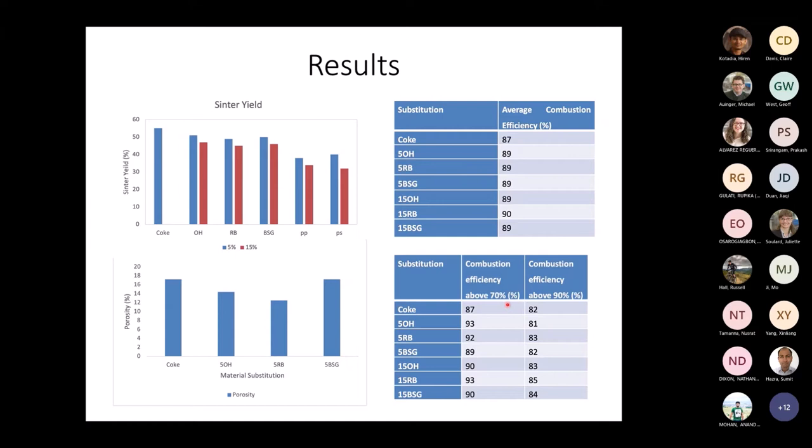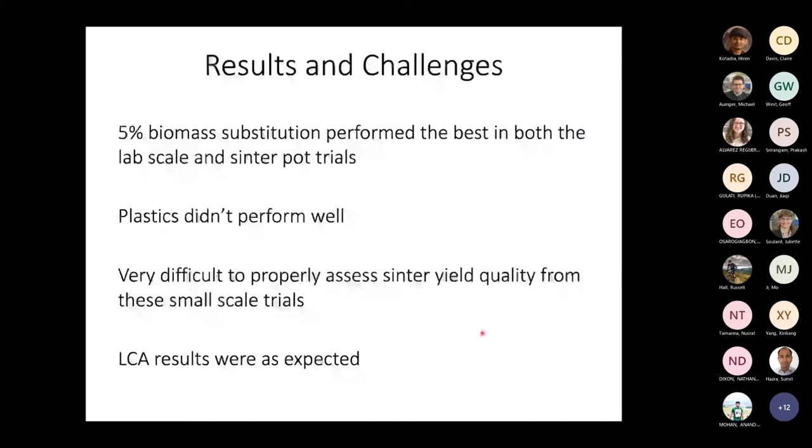And you can see that some of these, so the 5% oat husk and the 5% rice bran, so very, very small substitutions, tended to show quite promising results in terms of their comparison against coke. But really, it's very difficult to properly assess sinter yield quality from these very small scale trials. You almost have to go from the small scale lab trials up to the medium scale lab trials, up to the large scale lab trials, up to the plant trials in some of these, before you get a really full picture of how these materials might behave in a realistic environment.